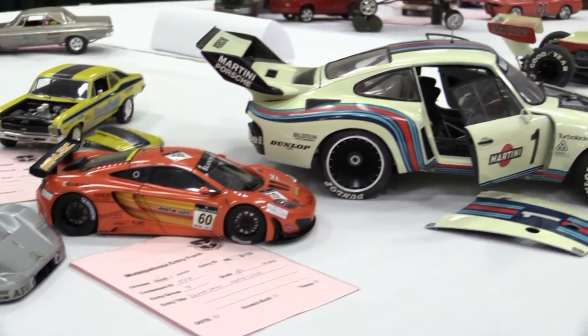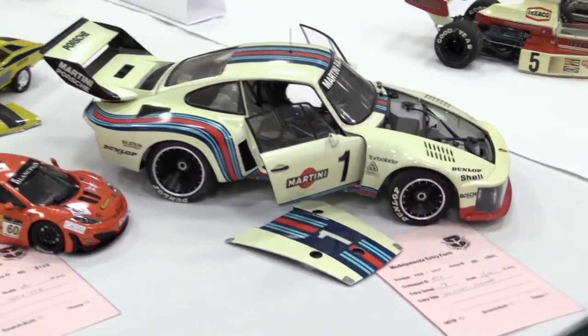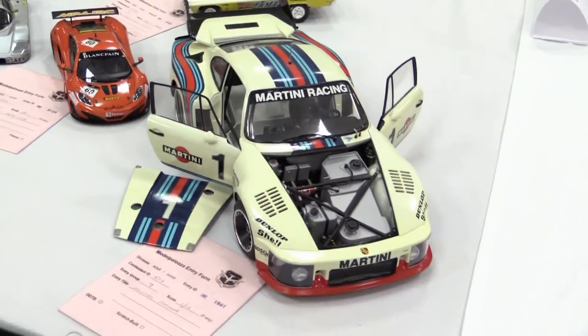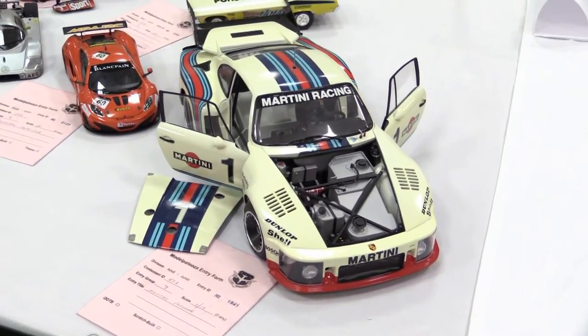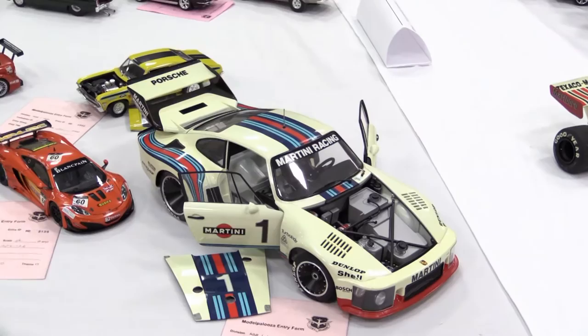And over here you got large scale. This is the 1/12 scale. It doesn't say it on the tag, but I'm positive this is the Tamiya 1/12 scale Porsche 934. Pretty darn sure. It's great as a race car, but these things look fantastic when they do them up as a street car.